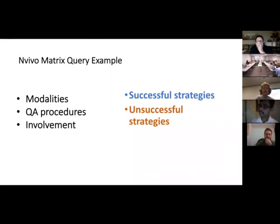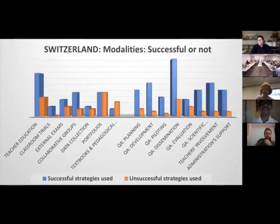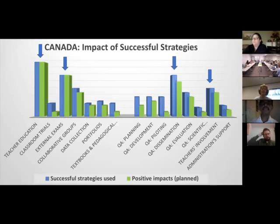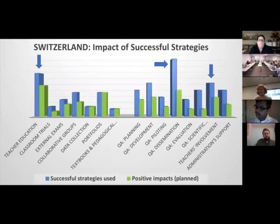Another matrix query was with the successful strategies and positive impact. And again, that's interesting because you see, among the successful strategies used in Canada, teacher education was both a successful strategy and had a positive impact, which comes out pretty clear. Same thing with this idea of the external exams, dissemination, and the teachers' involvement. And in Switzerland, it is at the end of the day pretty similar for certain aspects.